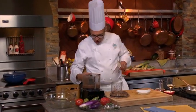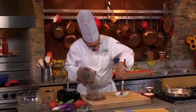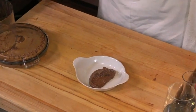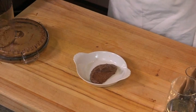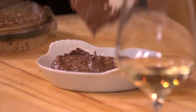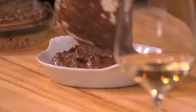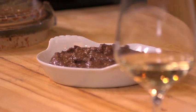And let me show you exactly how tapenade looks. This is a full-flavored condiment that will last for a long time in your refrigerator. So I've made a big batch, but you can use it on a lot of different things.